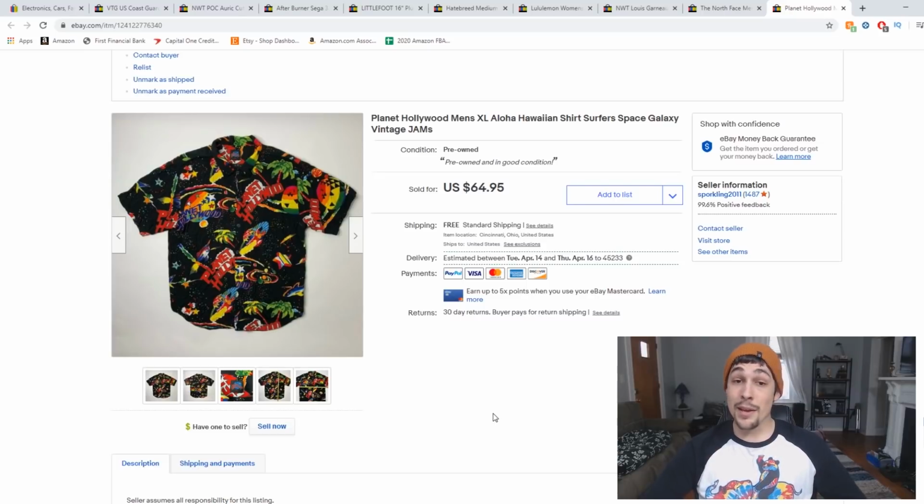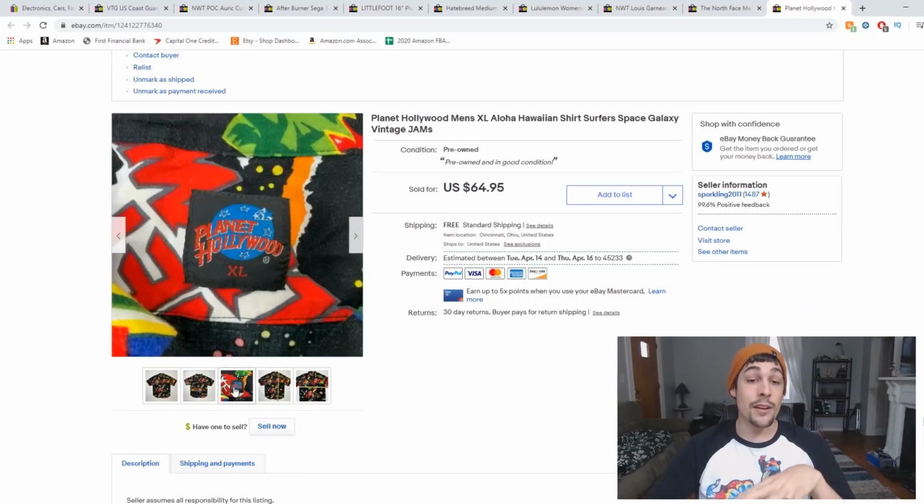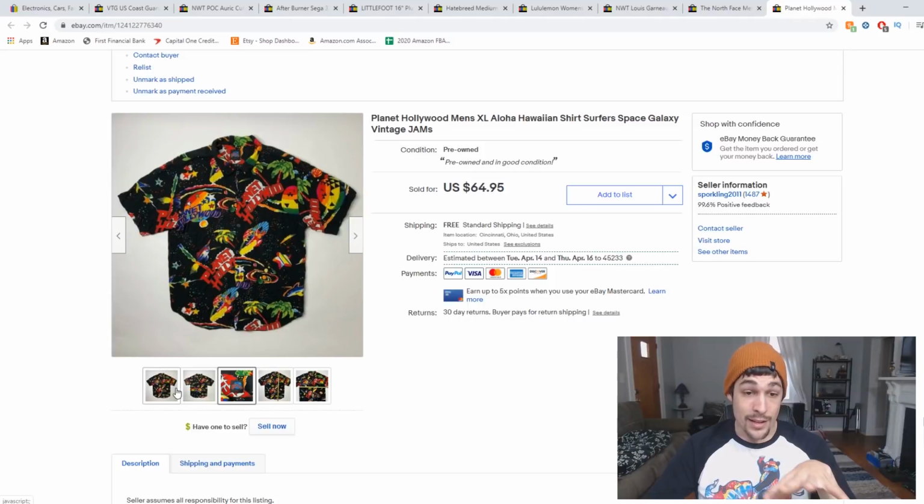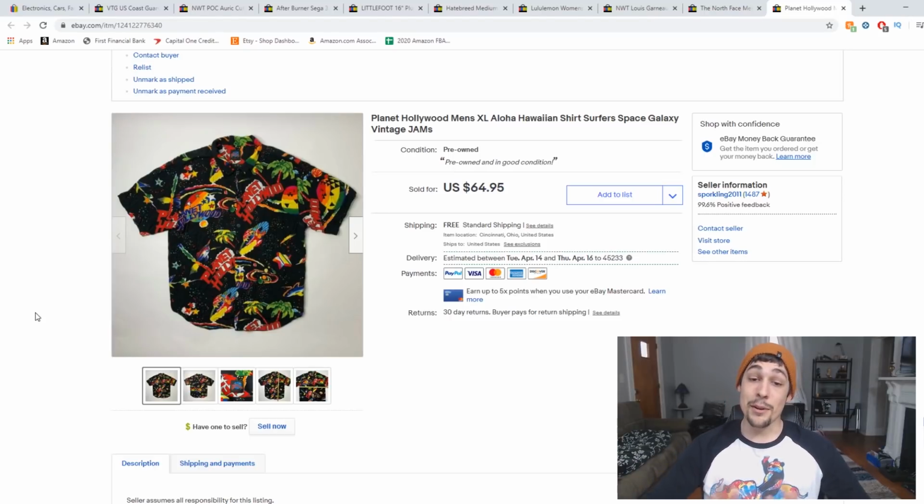I knew it was worth picking up without even looking up comps in the thrift store, and this is the kind of stuff that I love to find. It was on the Planet Hollywood tag, and it just had a really awesome vibe to it, and that's the kind of stuff that you'll get a feel for as you thrift more and more. But this piece was just awesome, and I had to share it with you. Ended up selling for a best offer of $60 in about 2 weeks.